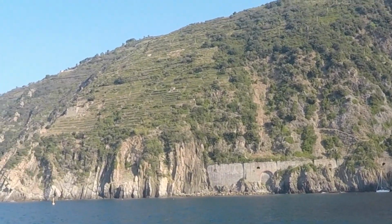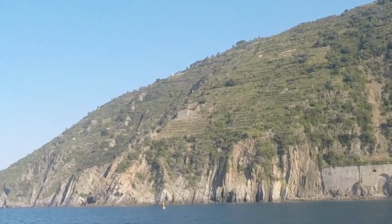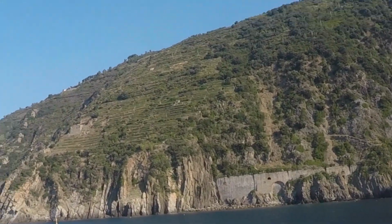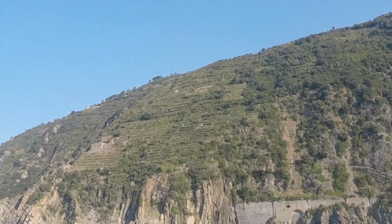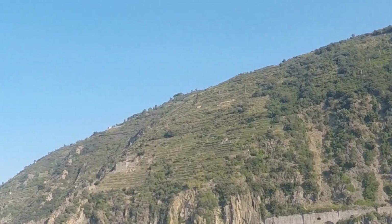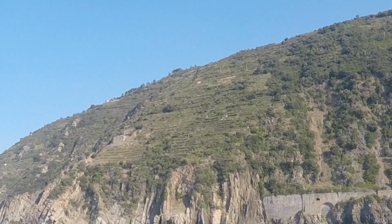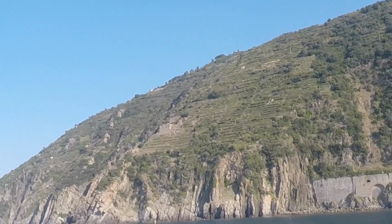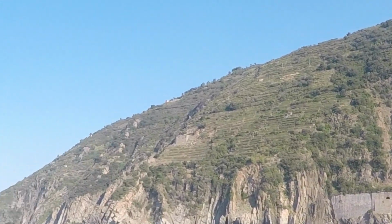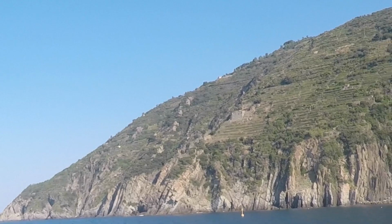But it's really beautiful. They got a lot of terracing going up the hillside. This is one of the most terraced hillsides we've seen so far today. And if you look closely, there's like a cut down in the middle there. With the binoculars I looked, and it looks like it's a water supply coming down for those vineyards. So pretty rugged terrain, very steep cliffs coming down, but they've built these terraces to grow grapes.